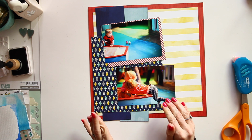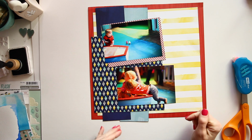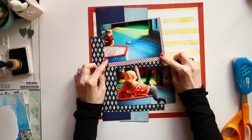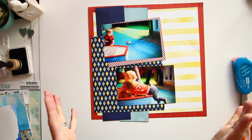He was desperate to get into this boat, and then once he could tip himself over this edge, he was almost tipping his head right into the bottom of the boat. He was fine, don't worry. But this moment really struck me when he was standing there a little bit more independent.